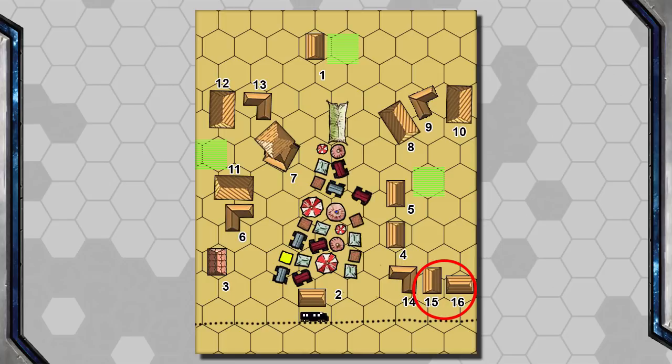And buildings 15 and 16 are giant permanent pavilions with more booths inside of them. Now, the module gives personalities for a lot of the NPCs in the town. In fact, most of this act is just NPC personality profiles. The player characters in my game didn't really interact with them.